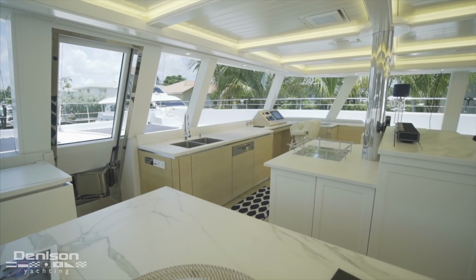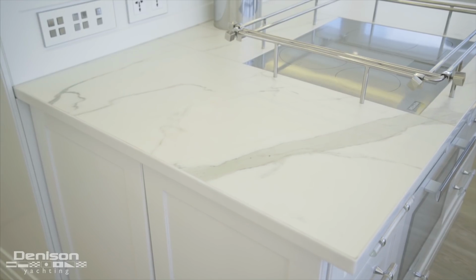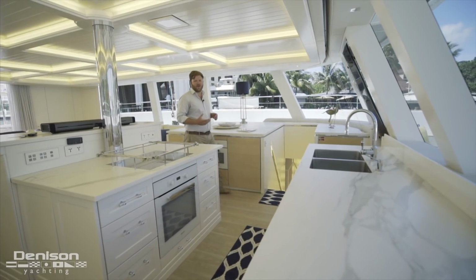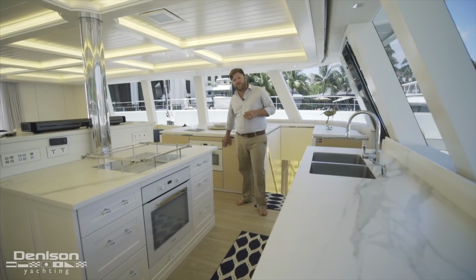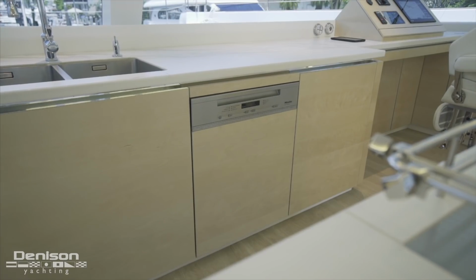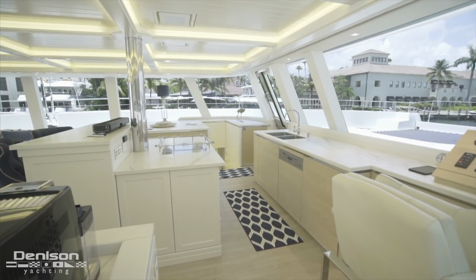At first glance, all the countertops look like an intricate Carrara marble, which is a bit deceptive because it's actually a composite Corian countertop. The owner of this boat upgraded the appliance package to the Miele appliances. So we've got the microwave here, centerline, and the induction cooktop. Below that, we have the convection oven. Then across from that, we have the dishwasher. Just starboard of the dishwasher, we have what I call the day refrigerator.